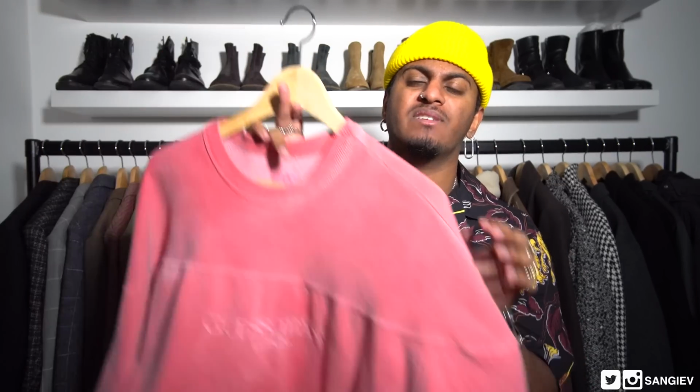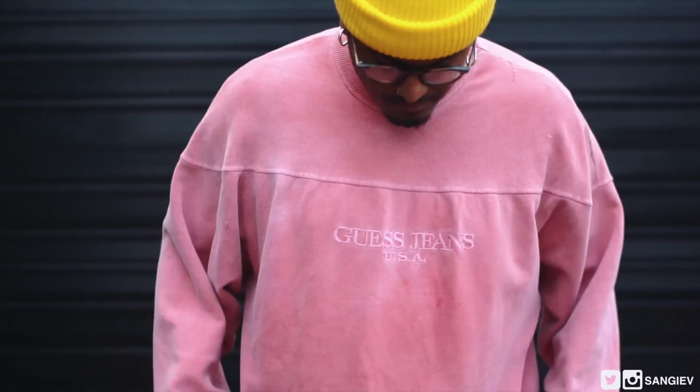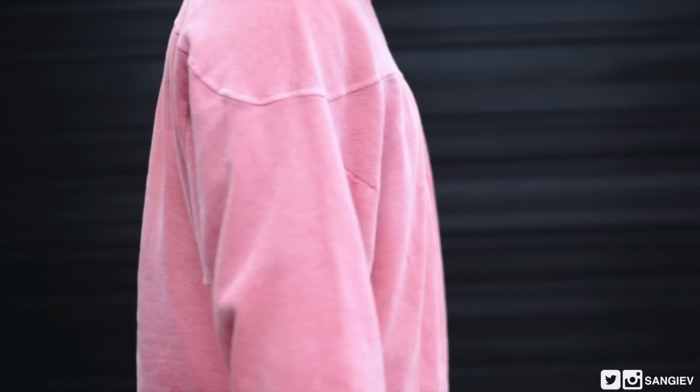And this guy, again, you guys would have seen it in that previous video, the Nike off-white Presto styling video. It is a Guess jeans vintage sweatshirt, size XXL. What? I did not know this was a size XXL. Size XXL, hence the super oversized baggy fit.